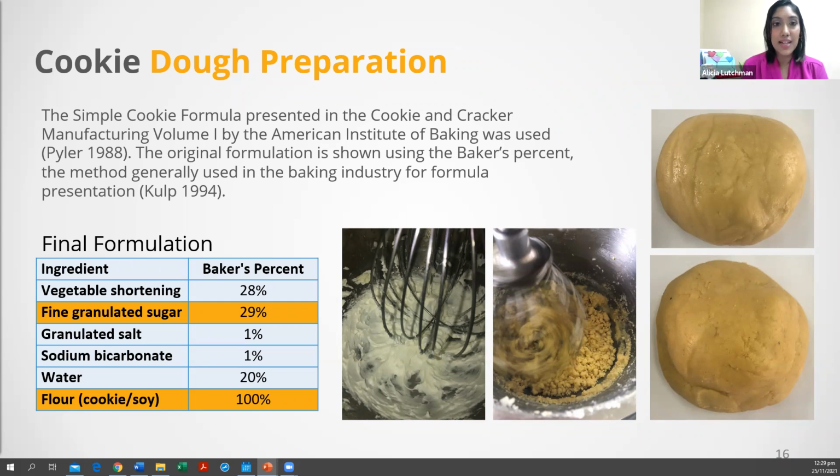So the baker's percent calculation was used to develop the final formulation, which is a method generally used in the baking industry. So really, it's a mathematical method where instead of calculating the ingredients as an overall percentage, we actually divide each ingredient by the weight of the flour.